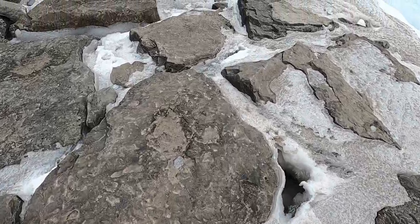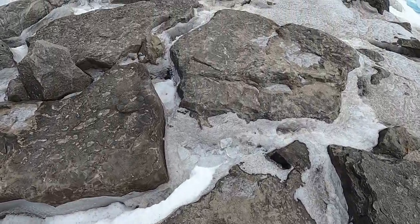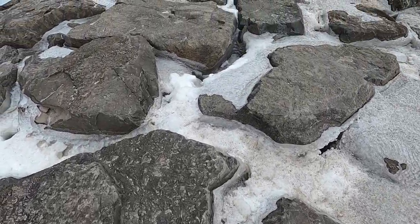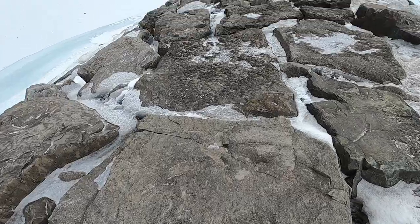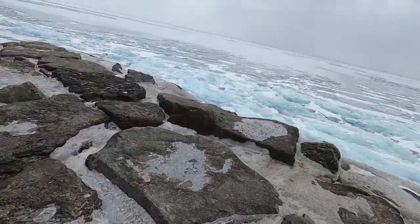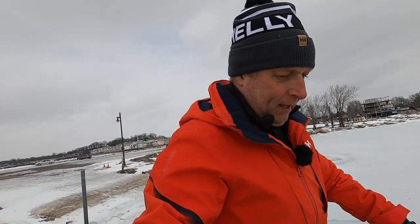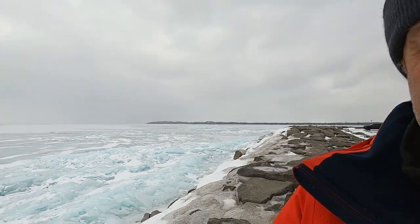Right, the good thing about that thaw we just had the other day: all this was encased in really thick ice over the past couple of weeks, and I wasn't able to walk down to the end of here, and now you can. So that's kind of cool, to get right to the end of the break wall here and look around.